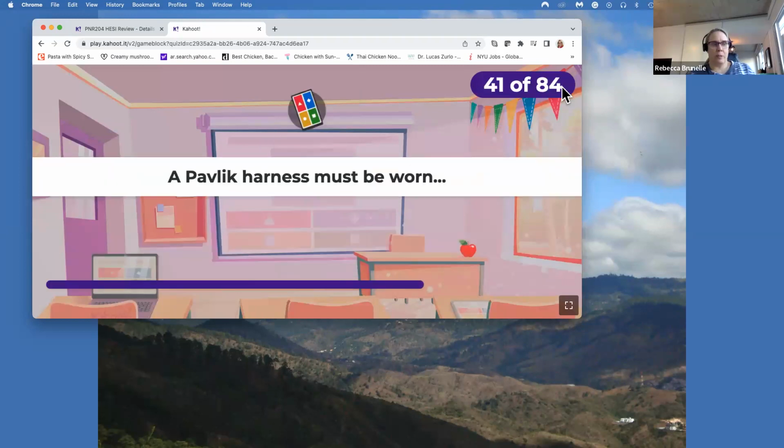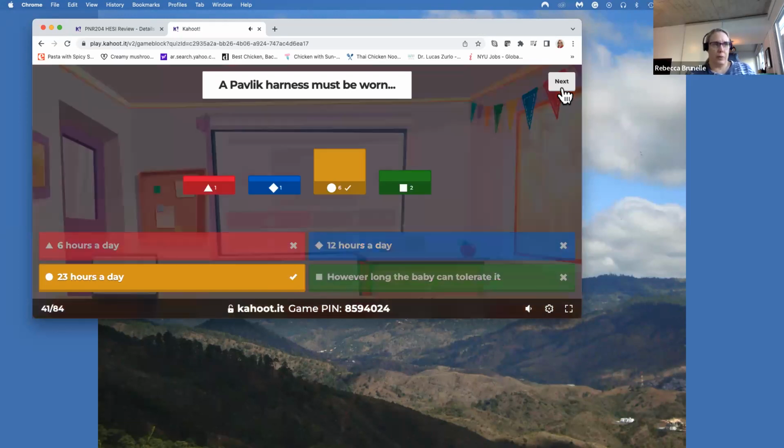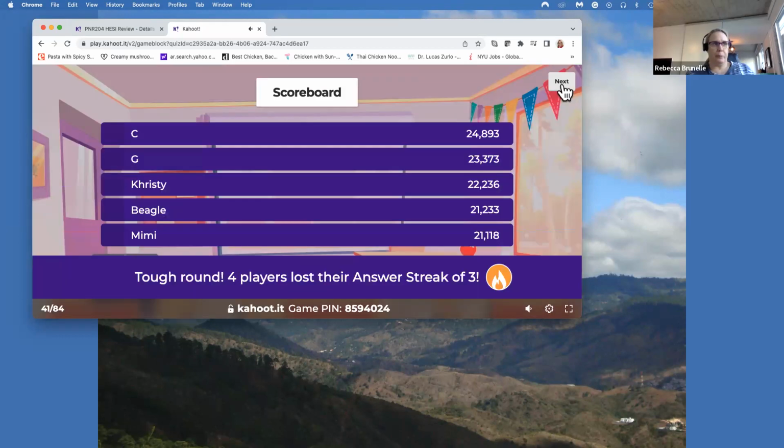The Pavlik harness must be worn 6 hours a day, 23 hours a day, 12 hours a day, or however long the baby can tolerate it. So it is 23 hours a day that the baby needs to wear it.